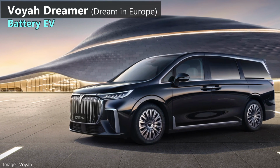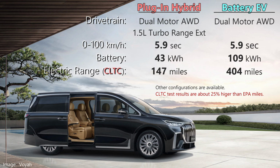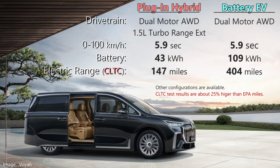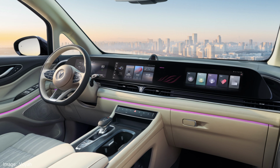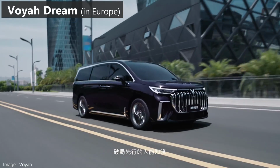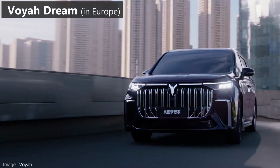The PHEV version is an electric vehicle with a gas range extender engine, so the wheels are powered by front and rear electric motors, and the engine recharges the battery. That setup is like the upcoming Ram Charger. Acceleration and range for both powertrains are very good. Front passengers get 3 large displays. The second row passengers get their own premium experience. Voyah is starting to sell this as the Dream in select European markets.